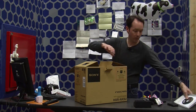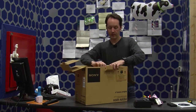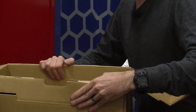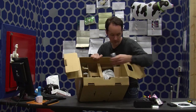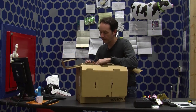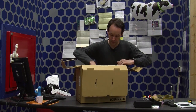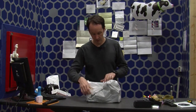Software, warranty, paperwork stuff. Japanese box. You must know origami. Ooh, look down inside. That's kind of cool. We've got our shoe. Mic foam. Eyepiece foam. Remote. Battery. Camera.